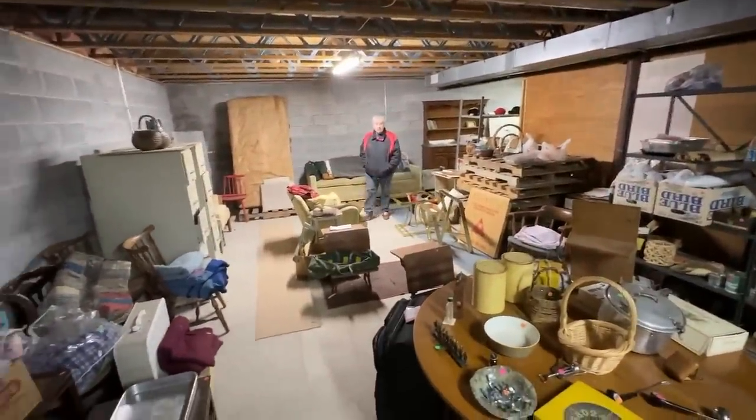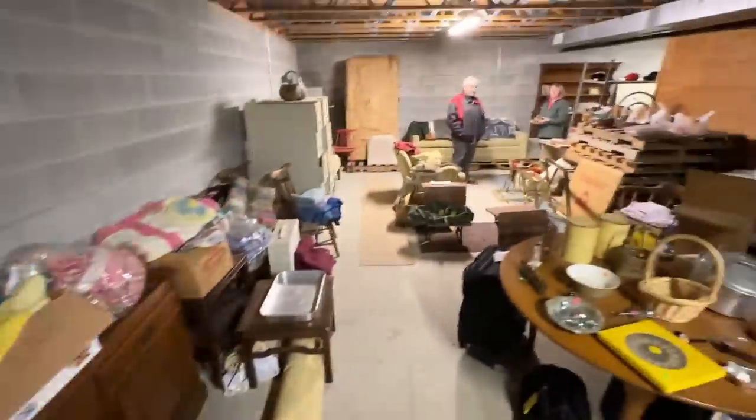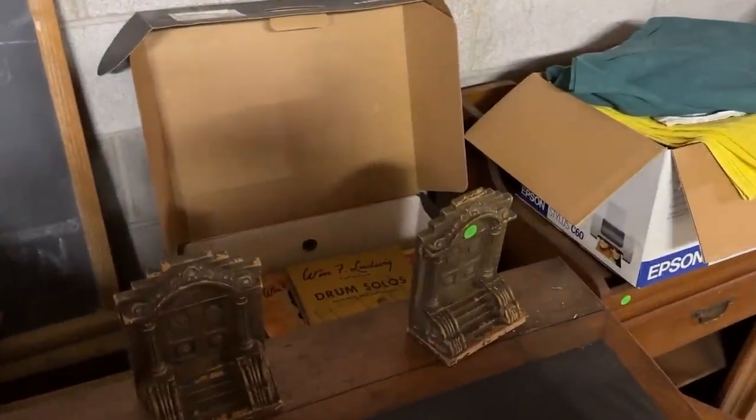Hey, Dave. Yeah. I don't know if Nanette saw it, but there is a box right here with sheet music, and did you see it? Yeah, so there might be some stuff there. I only pulled one thing out of there, but you might want some of it. So if you're interested, check it out. All right. Yeah, help each other out.